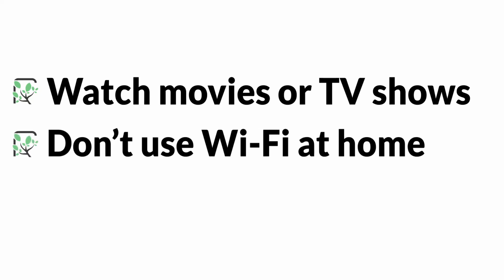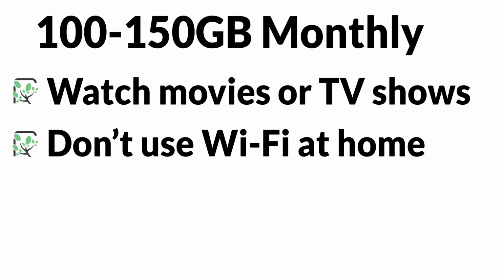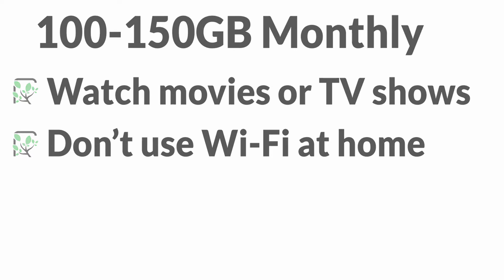On the other hand, if you like to watch a lot of TV shows and movies on the go, or you don't have Wi-Fi at home that you can connect to, you might like to have a 100 to 150 GB monthly data limit, or perhaps even higher.